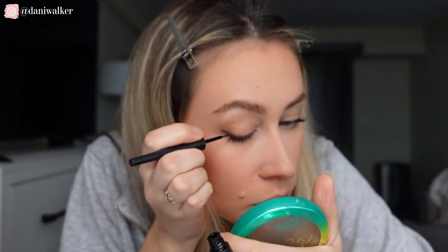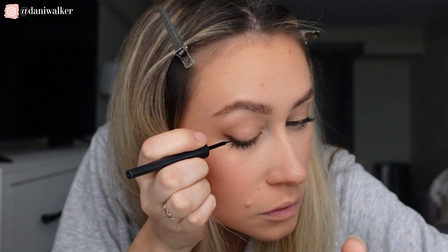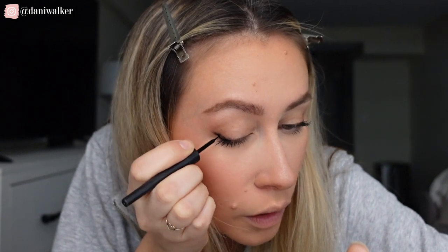A little bit of e.l.f. liquid liner just to make things a little more defined. You just redarken. So just do a little small swoop. Then I blend into the lash line a little bit. It's just to re-emphasize, but you can skip this step if you don't want to do it. You can skip any of the steps if you don't want to do them. I don't even know what liner this is. Look at this. There's not even a name. So we don't know what it is, but it's a pretty neutral color.